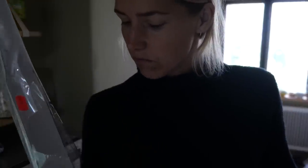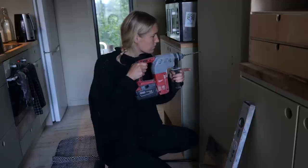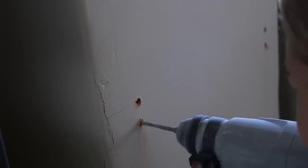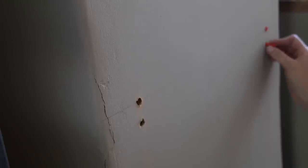An unused towel rail, I think, from IKEA that I found in a secondhand shop. I don't know about you guys, but sometimes I really put things off that I just don't feel like doing. So lately I've been doing those little things and it's so nice to be able to just finally tick it off the list.